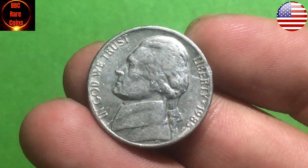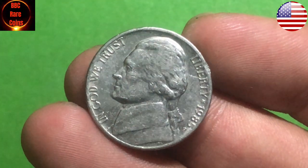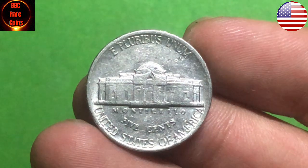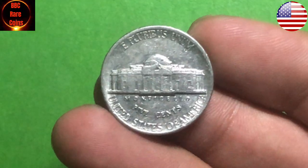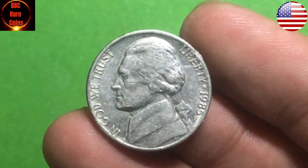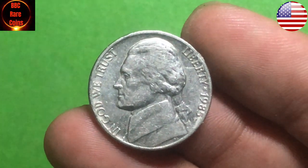By the time the final bid was placed, the 1985 Jefferson Nickel had sold for a staggering $58,000. Yes, you heard that right. A coin that cost the government less than 5 cents to make, a coin that could have easily been lost, spent, or damaged over the years, ended up being one of the most expensive 5-cent pieces in U.S. history.